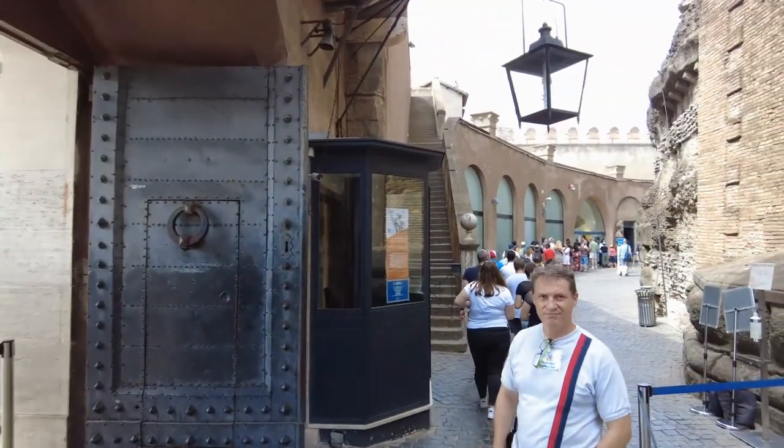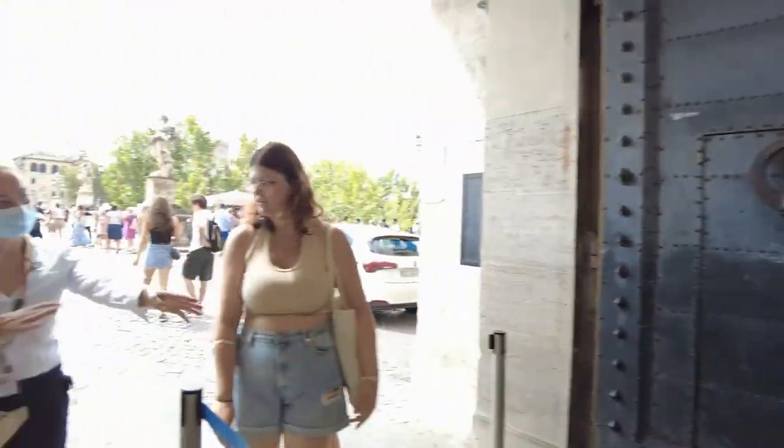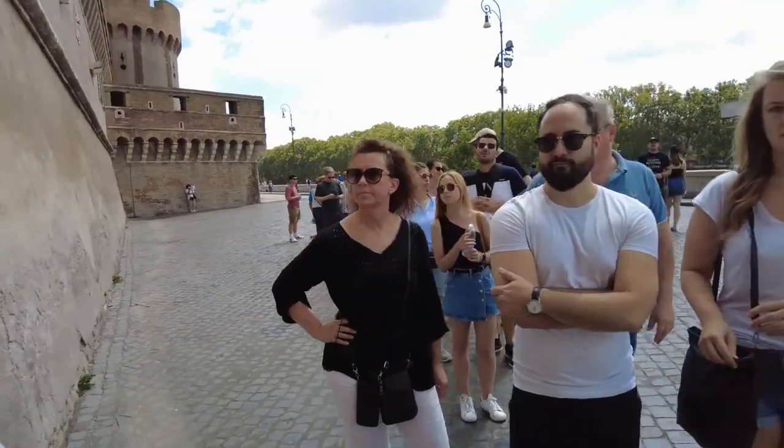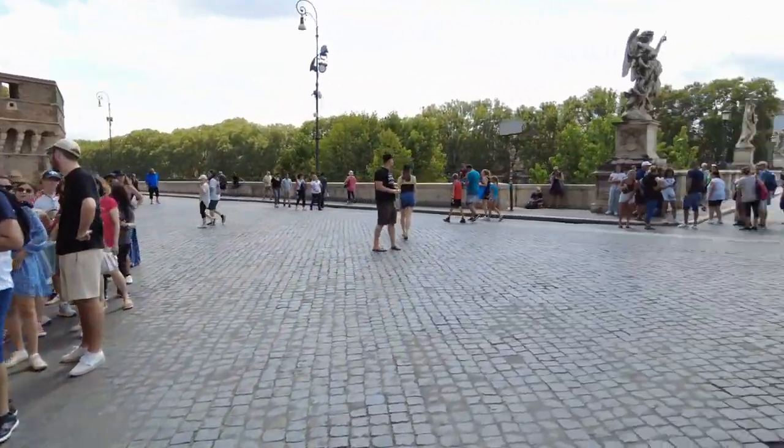Let's see how long this line is. So it's still long. And it's still long. Oh my gosh. Still long.